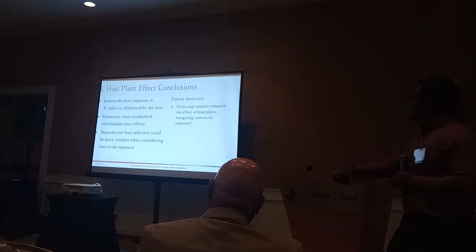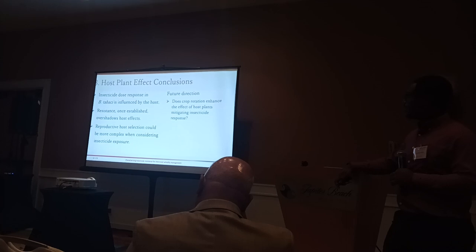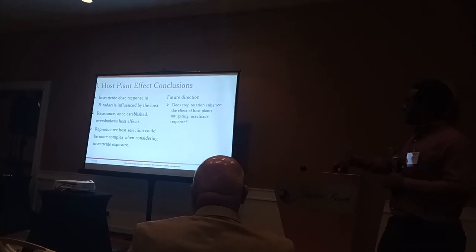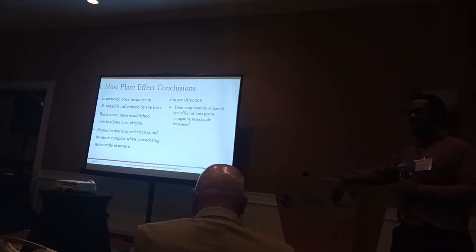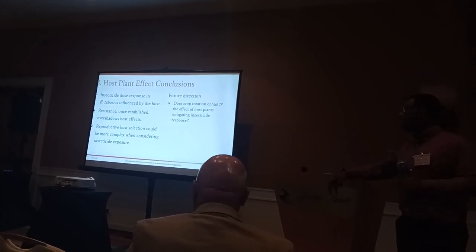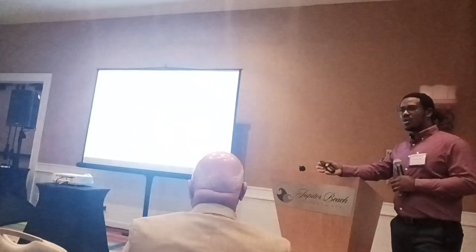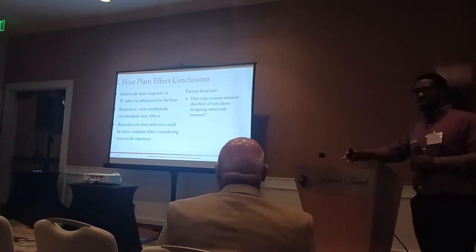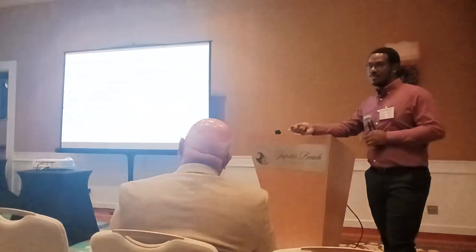So to conclude, insecticide dose response in Bemisia tabaci is influenced by its host, and resistance, once it's established, overshadows its host. And for that, I'm speaking specifically towards the other insecticide which we tested, which was imidacloprid. For imidacloprid, we were unable to detect major host effects, and that was mainly because the population itself was already resistant to the insecticide. As a result, we didn't have much host effects.